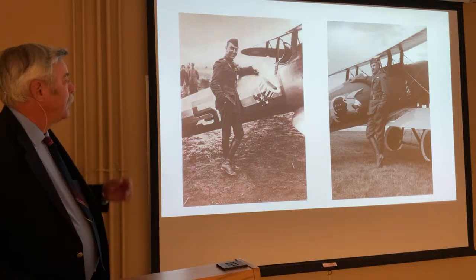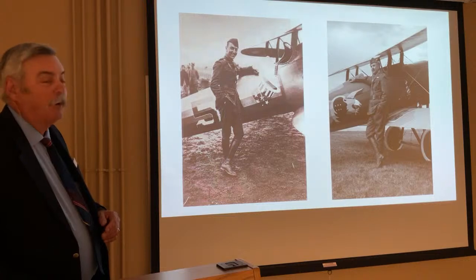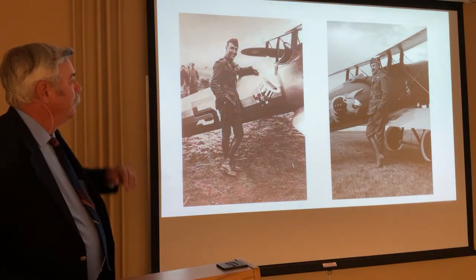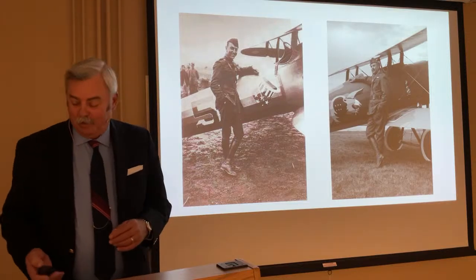There again, Eddie Rickenbacker with his Nieuport 28. And Lieutenant Howard White with his Nieuport 28, all set to go. And you can see here how closely we match in size and where we're at. So again, Eddie was my model, and it worked out great.